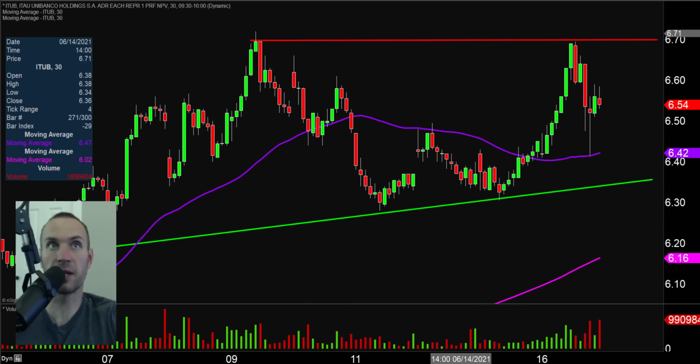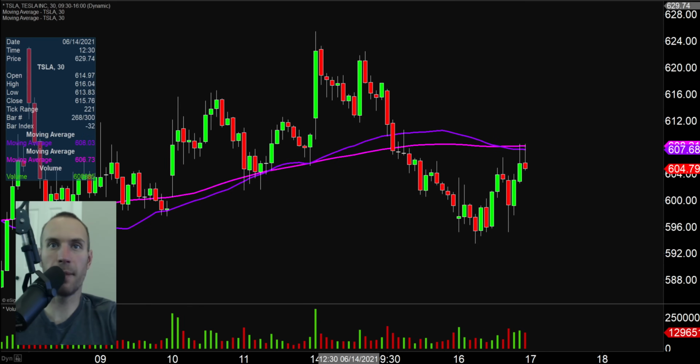Now, ideally, if the price can continue to hold above that purple line, that would be great. I mean, just an absolutely great job there of the 50 period holding strong. But if the price does drop below it, not the end of the world, because again, you still do have that overarching trend line. But yeah, let's see if the price can make its way back up to 670 and maybe get the break. And finally, looking at my sweetheart here, TSLA, Tesla.